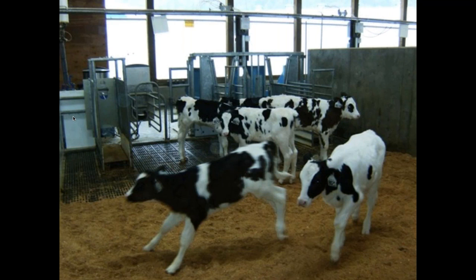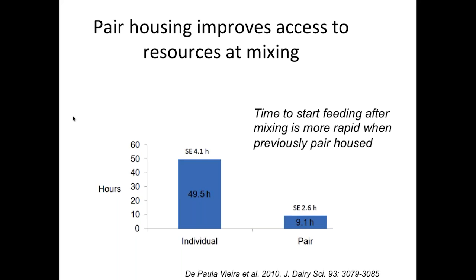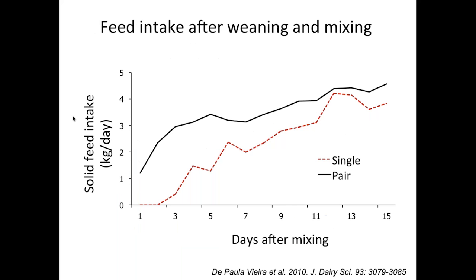And then she measured things like latency to have their first grain meal. Remember, they were all used to grain because they'd all had access to starter during the milk feeding period. What was different now is that they were no longer getting the starter through a bucket. They were getting it through the automatic grain feeder. So this is the latency to start eating grain. Those individual calves took nearly 50 hours from the time that they were put into the group house pen until they had their first grain meal. And you compare that to the pair house calves, they had their first meal 9 hours later. A huge difference in how they coped with accessing the resource after being regrouped into this novel environment.